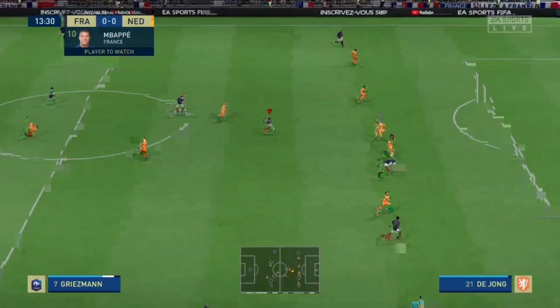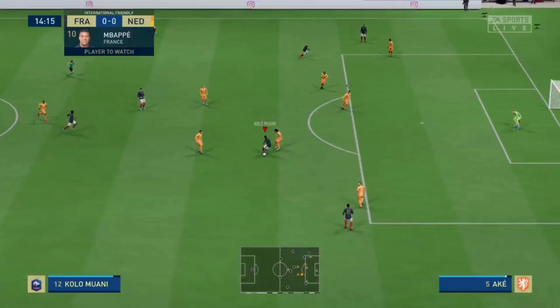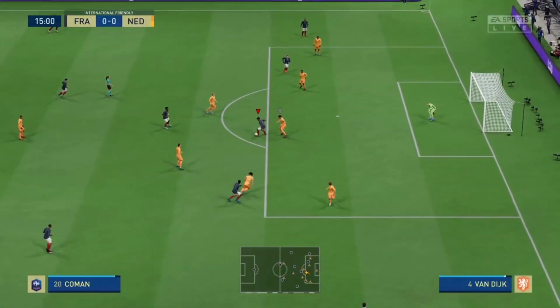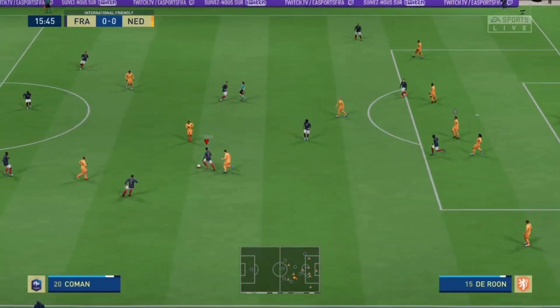Well, considering the form book, Stuart, Kylian Mbappe has got to be taken seriously here. Well, Derek, he's the perfect finisher. He's got a great shot on him, his movement is excellent, and in 1v1 situations, you always expect him to score.